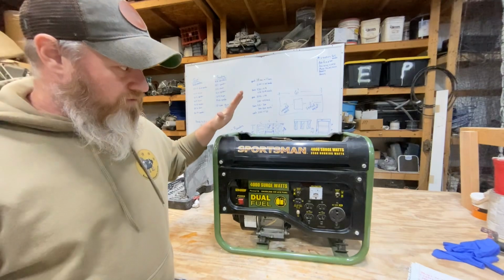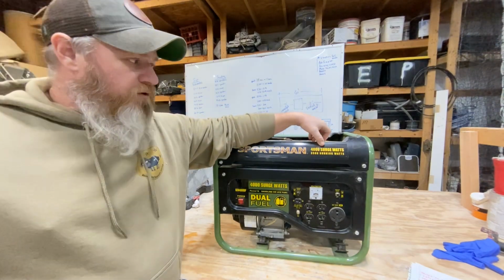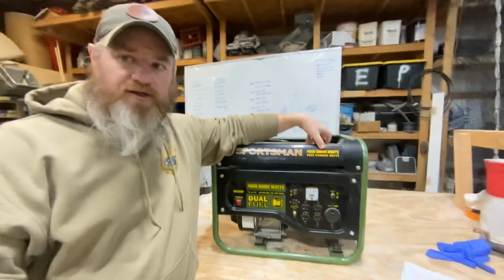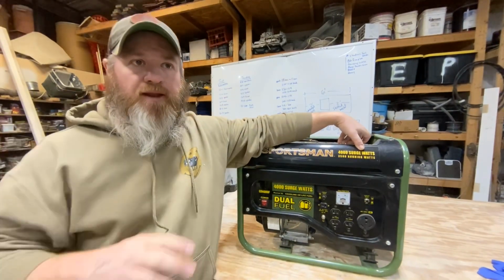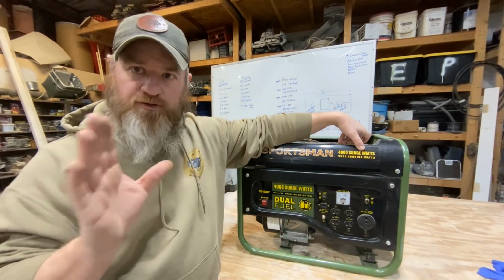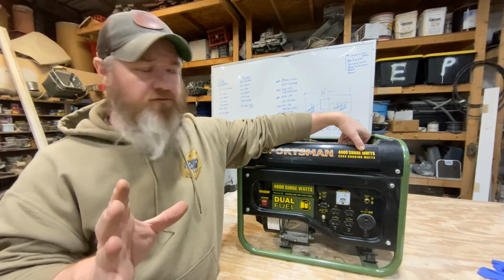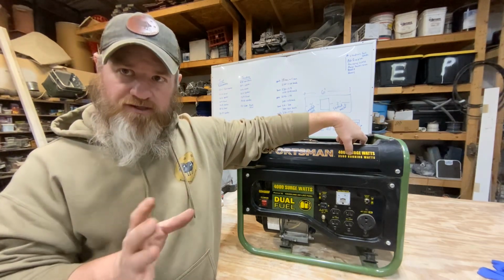This is a small Sportsman, like I said, that you can get at Cabela's. Most of these generator companies are going to sell just the surge watts. So when you see that, they're like 4,000 surge watts. Your surge watts is what it'll handle just for a few seconds, starting up and stuff like that. But you really want to look at your running watts or continuous watts.